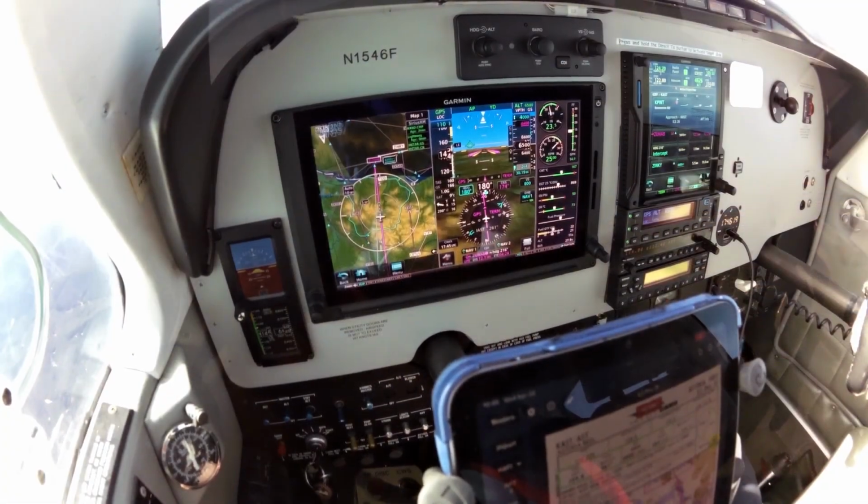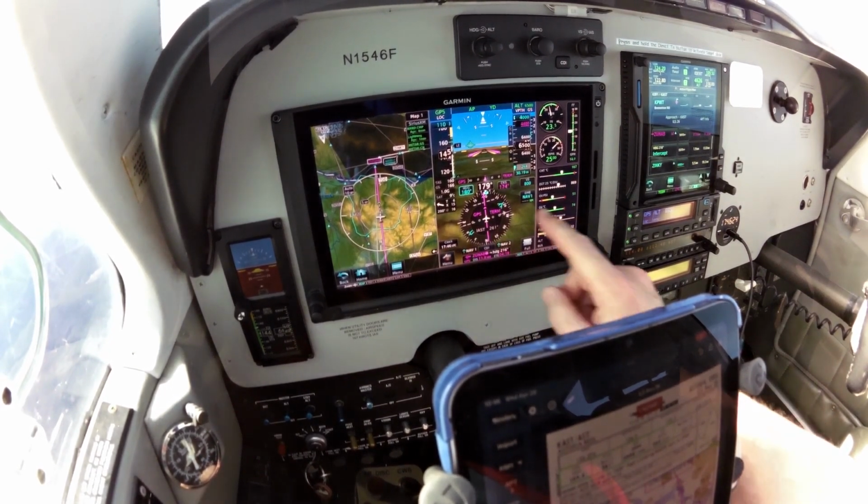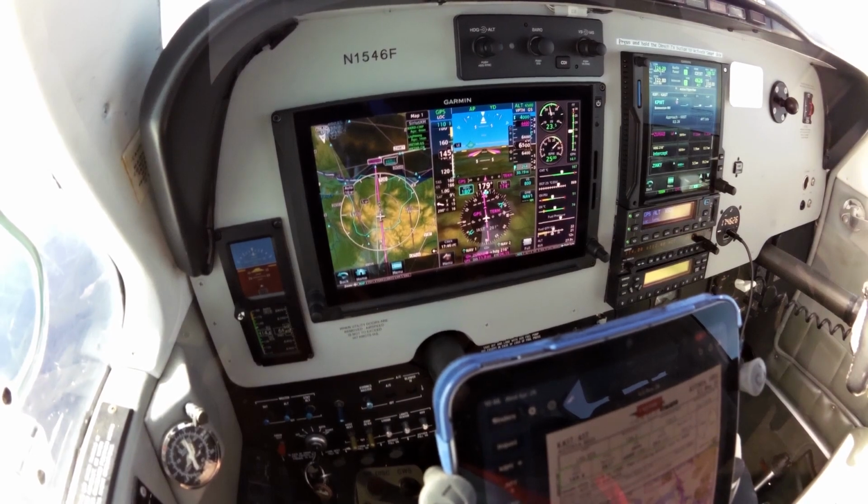Okay, we're getting glide slope preview. Astoria has identified, the localizer has identified, and the correct course is set to 261.